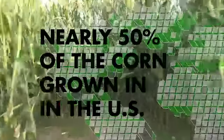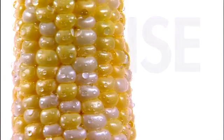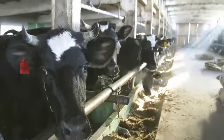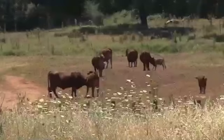Nearly half the corn grown in the United States goes to feeding livestock. Because corn is dense and high in calories, it fattens livestock like cows a lot quicker than a natural diet of grass. This means more cheap beef, but it also means more unhealthy cows, which can lead to more unhealthy beef.